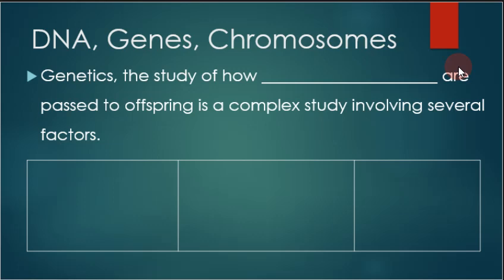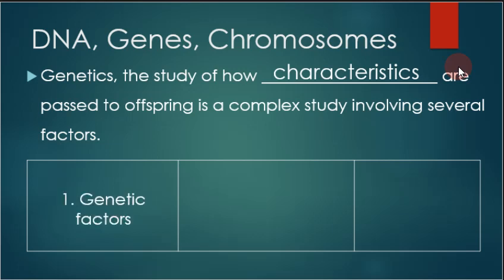DNA, genes, and chromosomes. Genetics is the study of how characteristics are passed to offspring, and it's a complex study involving several factors. The first one will be genetic factors. What does your DNA look like? Are you tall? Are you short? Do you have curly hair? Do you have blue eyes? Do you have brown eyes? Whatever it is, those are genetic factors.